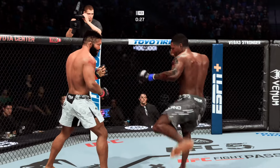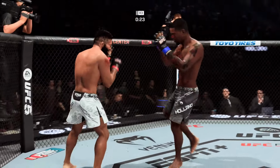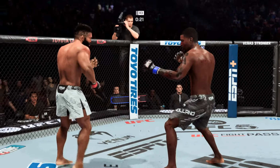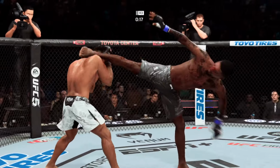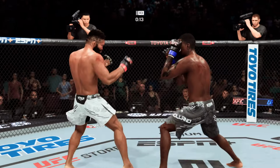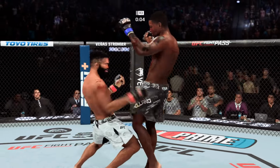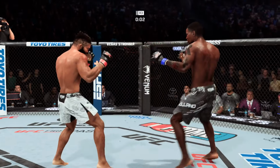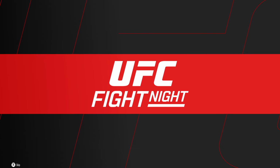The action man, Chris Curtis's nose is absolutely mangled at this stage of the fight. I'm no doctor, but I feel pretty convicted in saying that thing is definitely broken, and we might get a ringside physician or a referee to stop this fight here soon. Final 10 seconds of the fight. Oh, that's going to soften him up. Massive knee to the body. And that is how you end a fight.